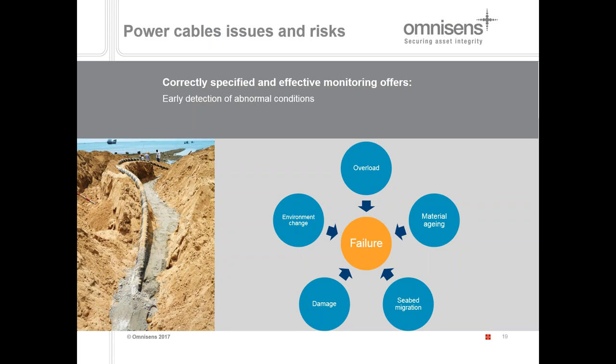So the key point with any kind of monitoring is to try and get some indication of changes in a very short period of time. So we want to know what's happening from an early point in time, then we can take some kind of mitigating action.